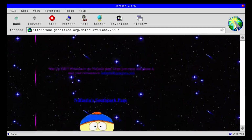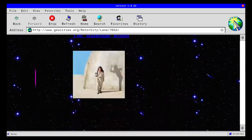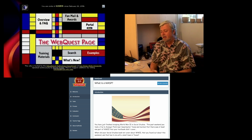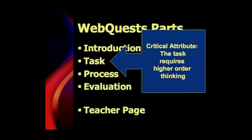In the 1990s, as the World Wide Web emerged, educators began exploring ways to leverage it for instruction. Tools like WebQuests, created by Bernie Dodge, allowed teachers to curate online resources and websites into structured, inquiry-based lessons. They followed the same formats and tried to create a theme or role for the learner to become immersed in.